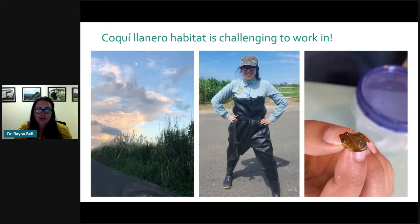So we go out to sample the coqui llanero. We suit up. Here I'm wearing long sleeves, and I've covered my arms to minimize the number of mosquito bites that I'm going to get. And then we wait for the sun to go down, because that's when the frogs will start to come out and hopefully start singing. And then to get a sense of what we're looking for, on the right, you see me holding a full-sized adult male coqui llanero. So these are one of the smallest frog species in the world. And they are what we have to find in this dense wetland habitat.